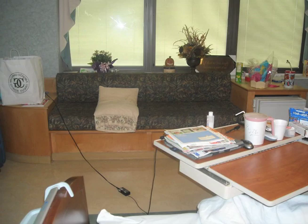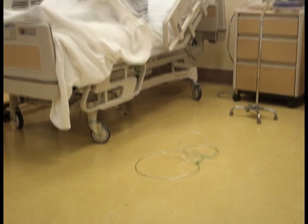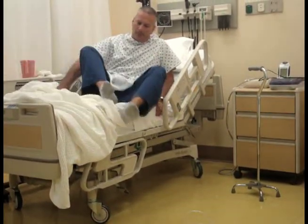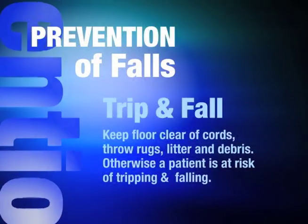Throw rugs, litter, and cords continuously expose the patient to risk for tripping and falling, especially at night when there's not enough illumination.